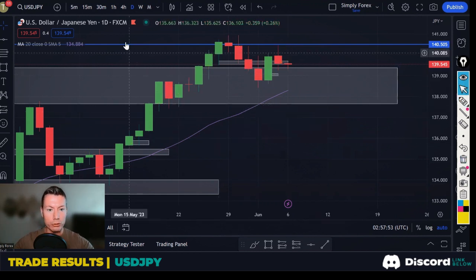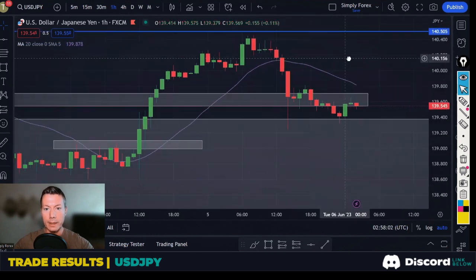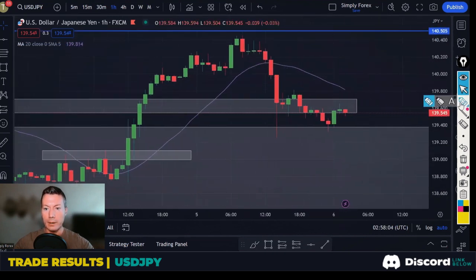The problem with this trade is it happened and then risk to reward didn't make sense. So let me explain, guys. So if we look at the H1, by the time I started looking at the market, it was around here. And then we get this bullish candle. And this is what we're looking for. This tells me it's a continuation of trend. But the problem is this is our target. So if we did enter on this candle, this is your reward.